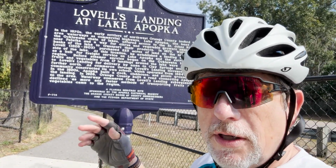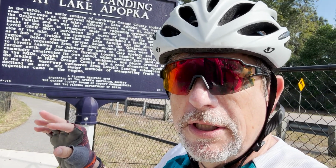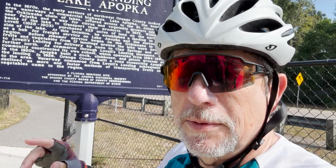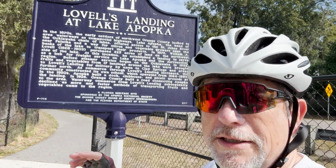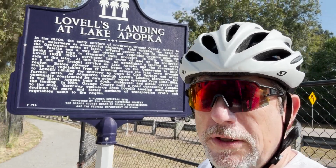Now on weekends, today is a section you can drive your car on. It's a single file, single lane dirt road that you drive like 5 miles an hour. So we'll have to compete with that a little bit. And so it's free, I think, on Saturdays. Otherwise it's strictly pedestrians and bicycles.